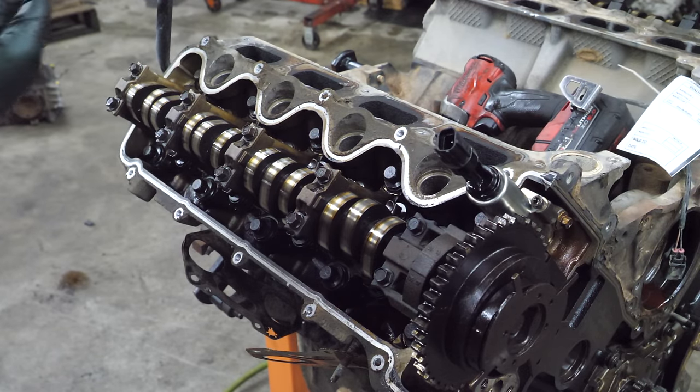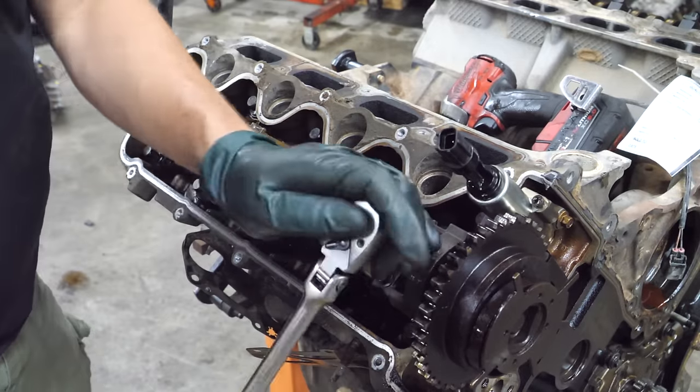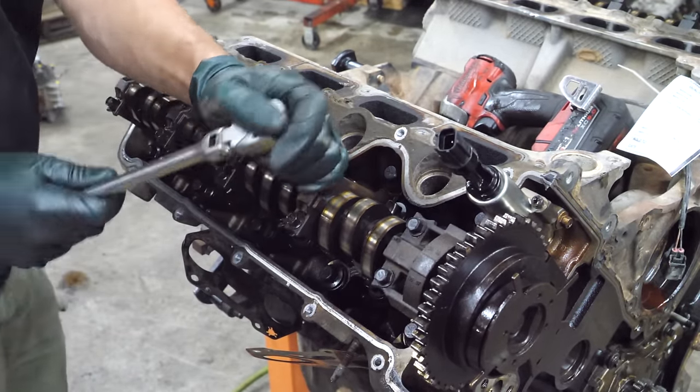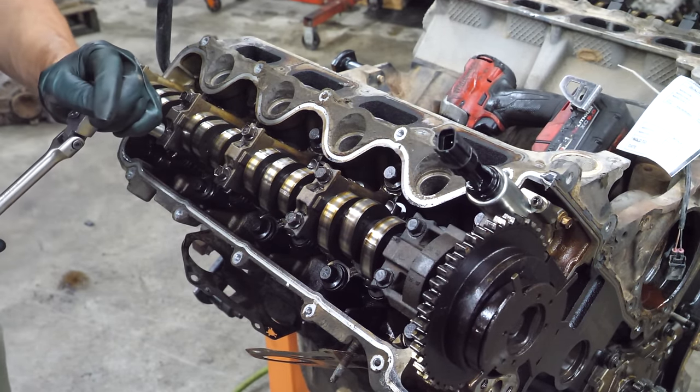I win this round. Now I don't need to pull the cams out of this to get the heads off, but I'm going to because I want to take a look at the journals. These are really loose. I don't know why.